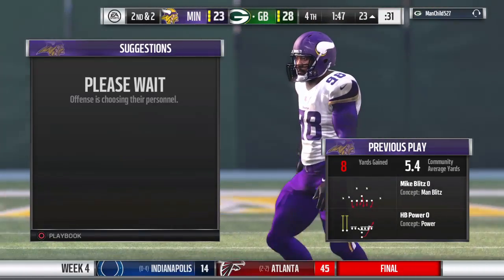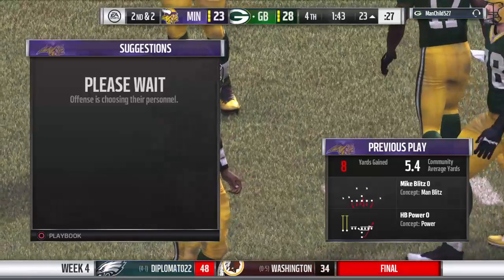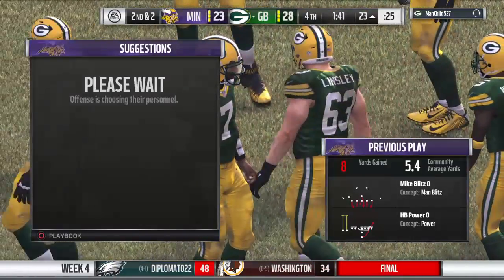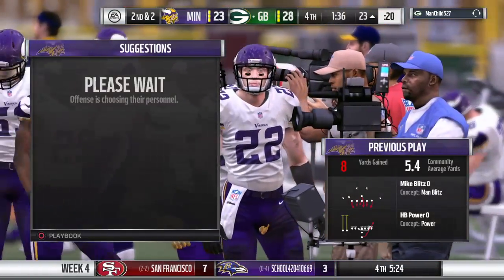Well, they'll take that every time with a lead. First down, fourth quarter, getting 8 yards. You love that. They will take it, and you have to ask the defensive guys, why did you give it? I mean, you know the situation. You're down. Have to stop them.